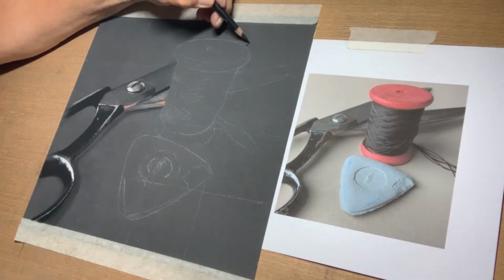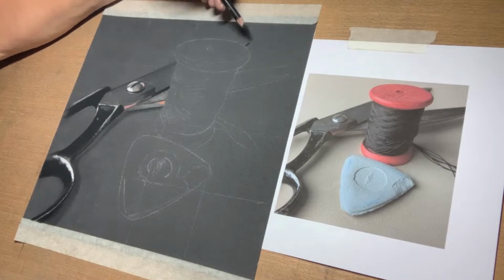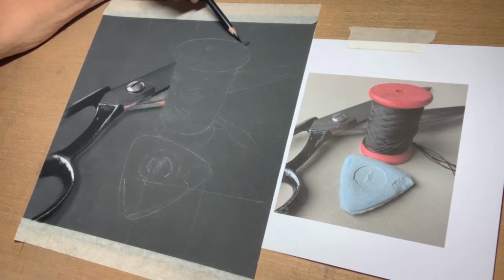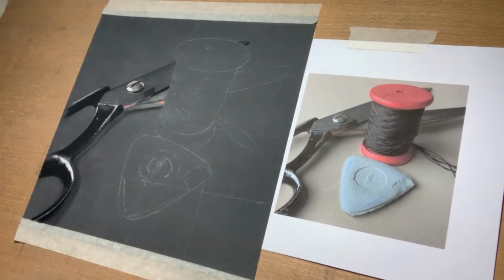Okay, so that's the main part of the scissors drawn. I'm now just tipping in this little tiny blade edge, and here I'm using a Carbothello black. That's just about it for that. There's not much going on there.